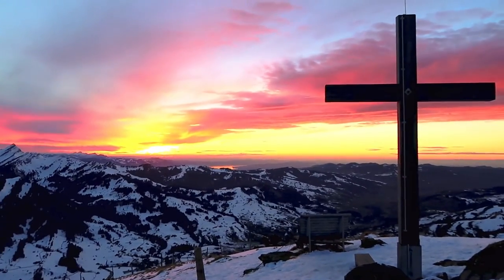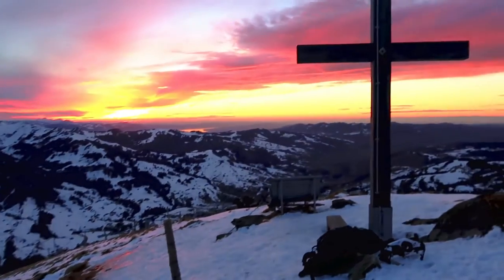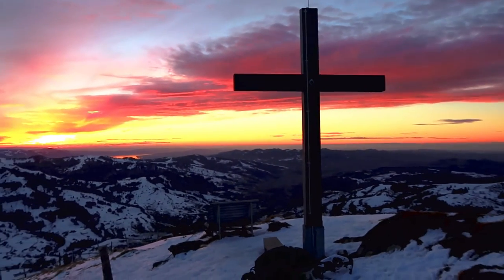It's so cold now. But look at this awesome view. This awesome view. Amazing. The ground is icy. But this fantastic, awesome view. I really love it. Superb. Every moment is worth it for this view.